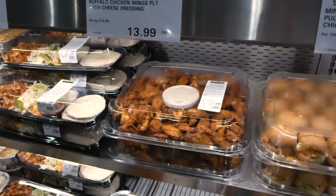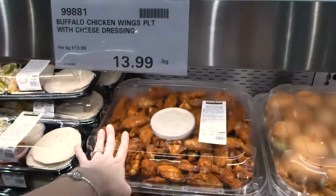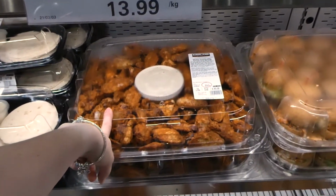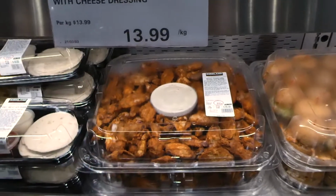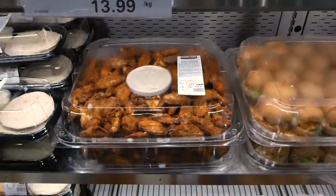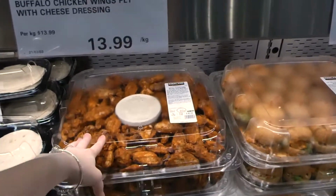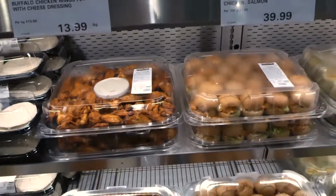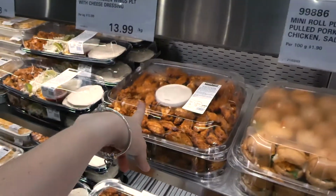For $14 a kilo here, you've got chicken wings. We used these for our kindy party, not last year, the year before, in 2019, when my oldest was in kindy. We got tons of these and they're yummy. And they also sometimes sell them heated up, and ribs with the chickens. And this one comes with a cheese dressing.